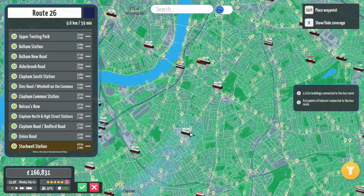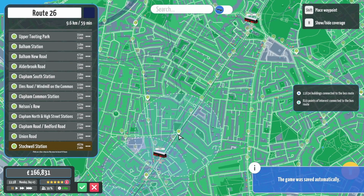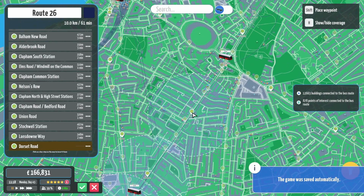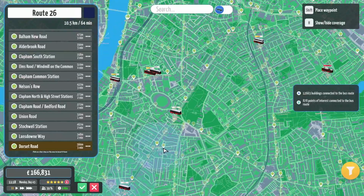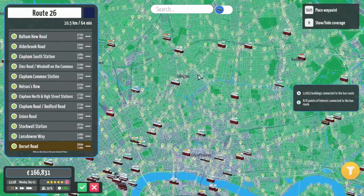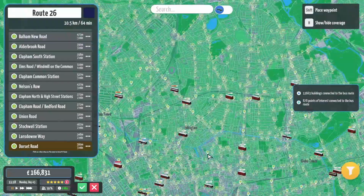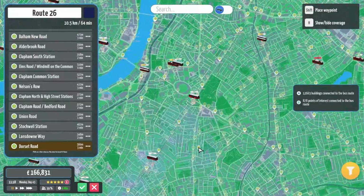Then what we're actually going to do is, rather than going via Vauxhall, we're just going to continue on this road here. So maybe Stockwell is where we'll turn buses around. So we're coming up this way. And really, we're going to end up going this way, I think. Yeah, actually that kind of works as one of the ways we could go.